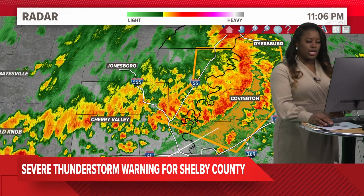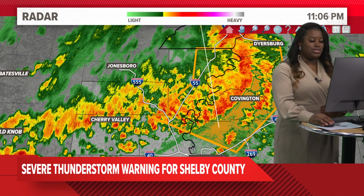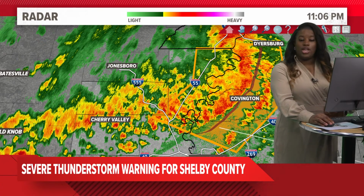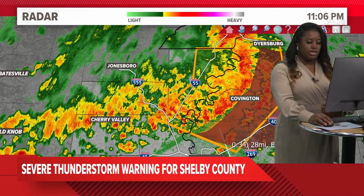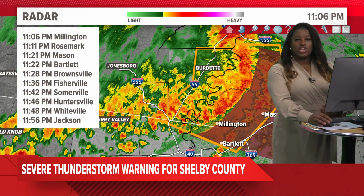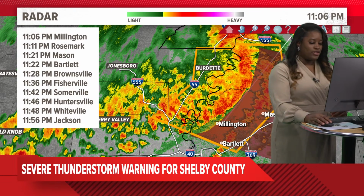I'm going to put another storm track on it because I think it's very important for us to keep the storm track on at all times so that we can know exactly who could be impacted and where this storm could be impacting us. And it's going to go out further than the actual severe thunderstorm warning. So just keep that in mind as well.